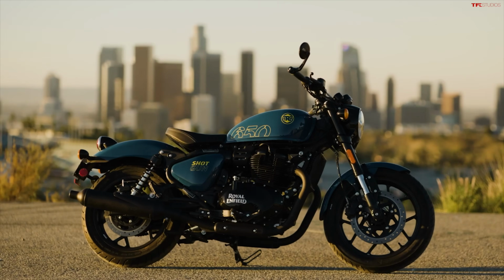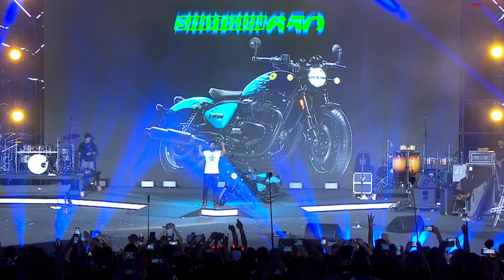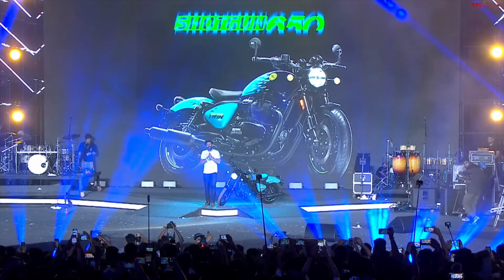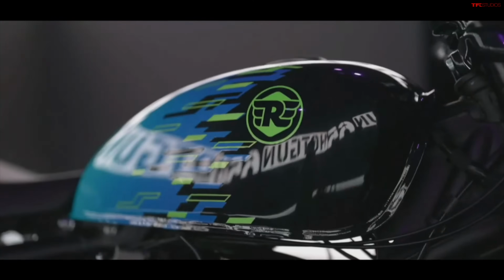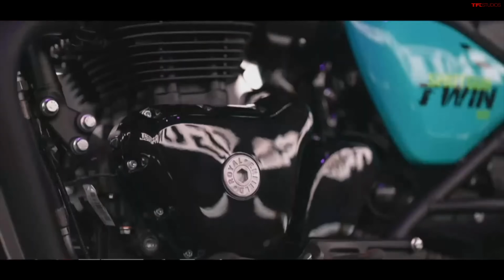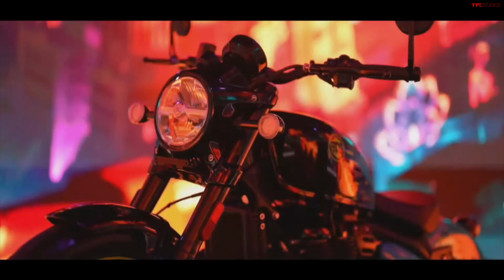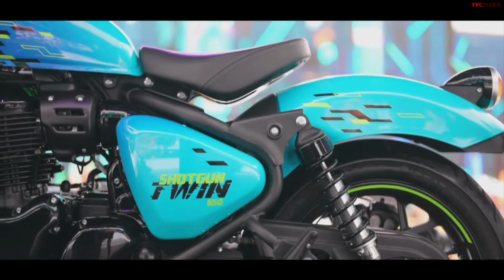So we've got all the specs, we have pictures. Basically, at their Motoverse 2023 event, they gave a close-up look at what this bike is going to be like, so we know what it's going to look like. We've got video footage of it that's put out there by Royal Enfield, and we have the specs that have been published. So this bike is going to be based off a pretty similar platform as some of their other motorcycles. So it's the Shotgun 650.